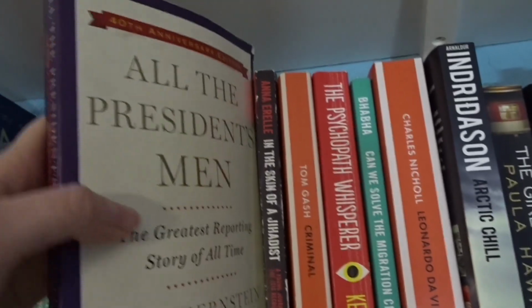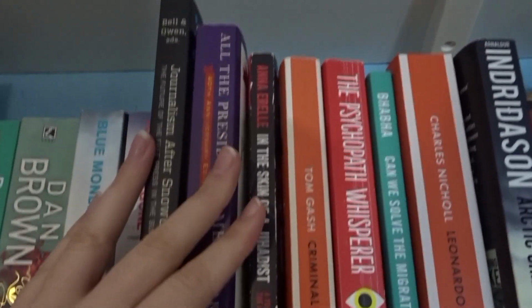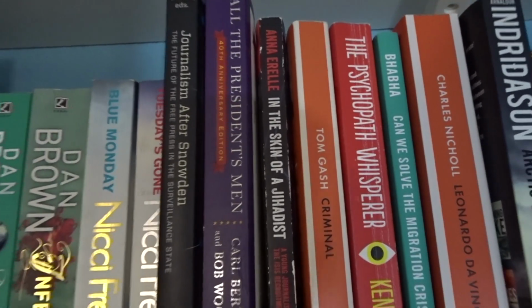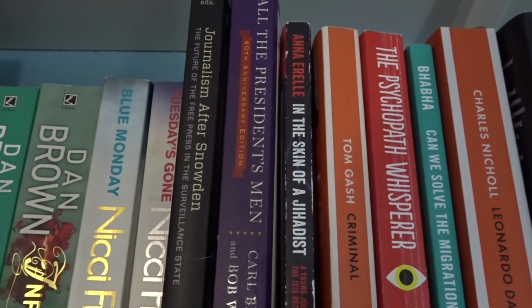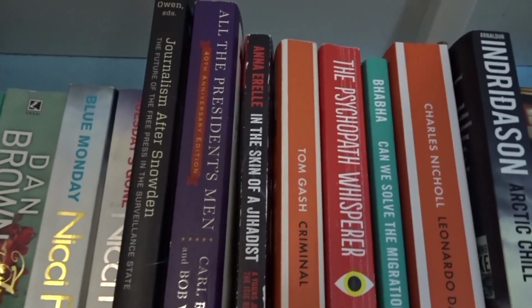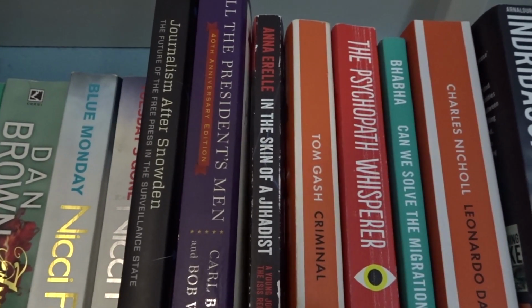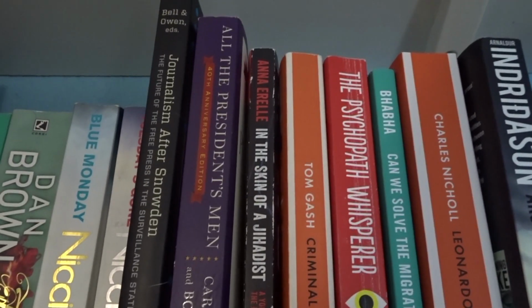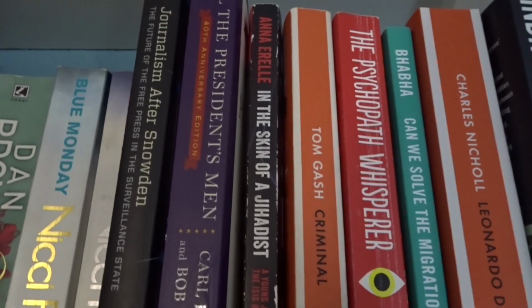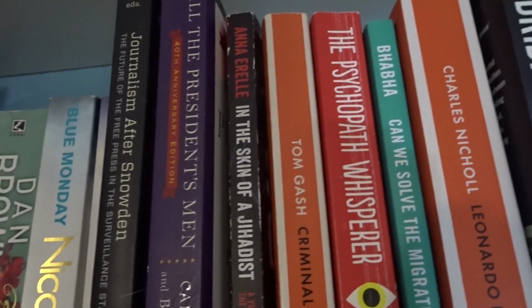Then something else about journalism, All the President's Men, the greatest reporting story of all time, which is true, very interesting. I mean, the beginning was a bit dull, but, you know, it's a true story. You know what I mean? So it's okay, but it took me some time to really get into it. But it's interesting how they found out what the president was doing and the entire Watergate scandal. And it's also interesting how the president denied everything and called the press a liar, said that the press was lying, to use today's terms, that they were fake news. So history repeats itself a bit. So yeah, that was interesting to read.